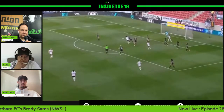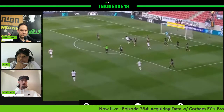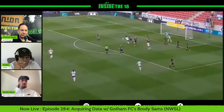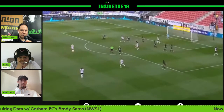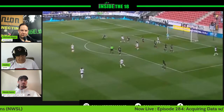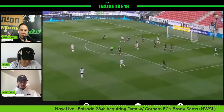What is she doing? Where does she go? What does she do when it gets played out into an area where they can strike from longer distance? You can have a look at how she adjusts to the different stimulus in front of her. A little bit higher off her line in case she turns and swings to the left, but then she drops it back, and we can have a look at the repositioning.